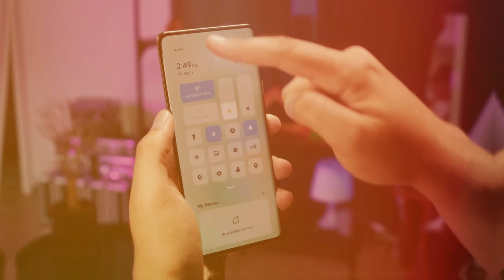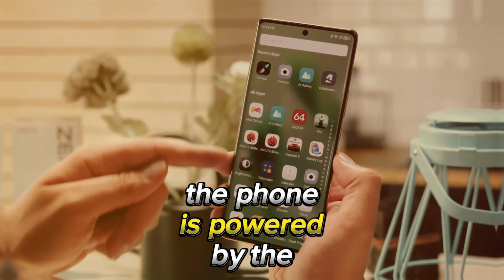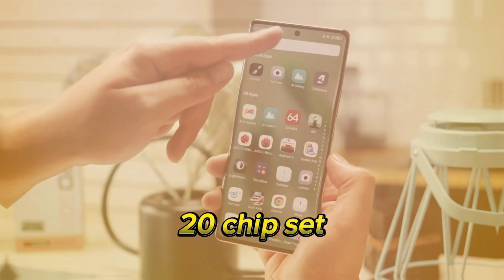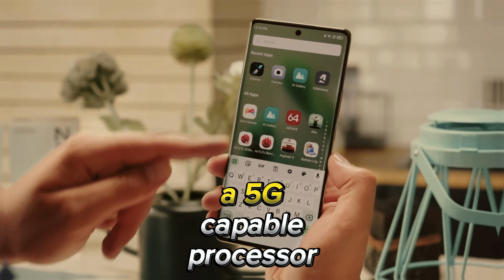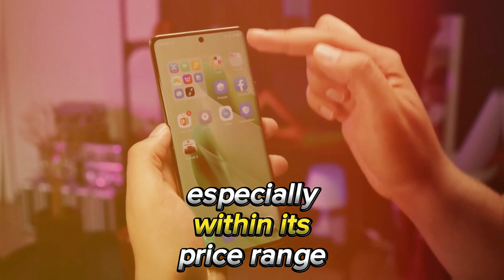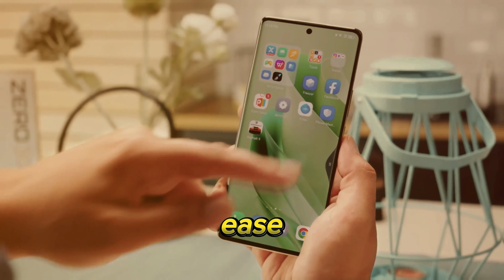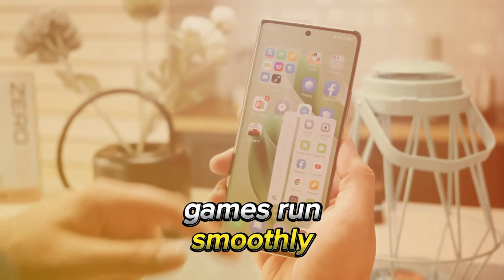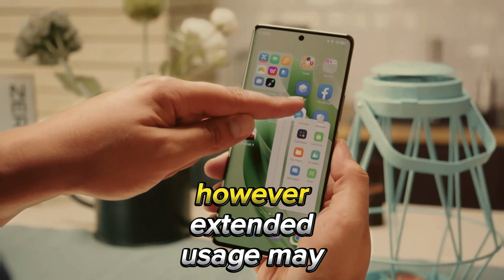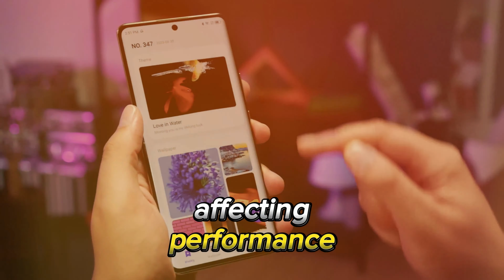Performance. Under the hood, the phone is powered by the MediaTek Dimensity 820 chipset, a 5G-capable processor. While it's essentially a rebranded Dimensity 1100, it offers solid performance, especially within its price range. It handles day-to-day tasks with ease, and less demanding games run smoothly. However, extended usage may lead to thermal throttling, affecting performance.